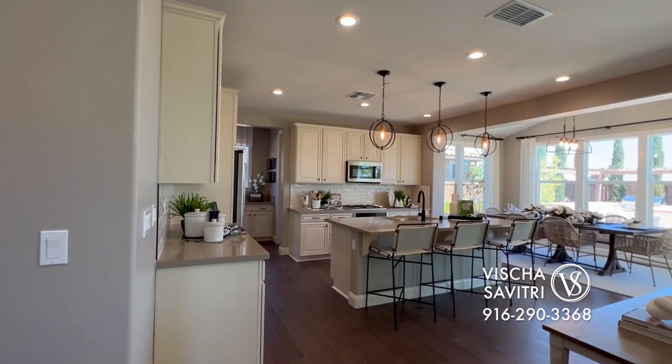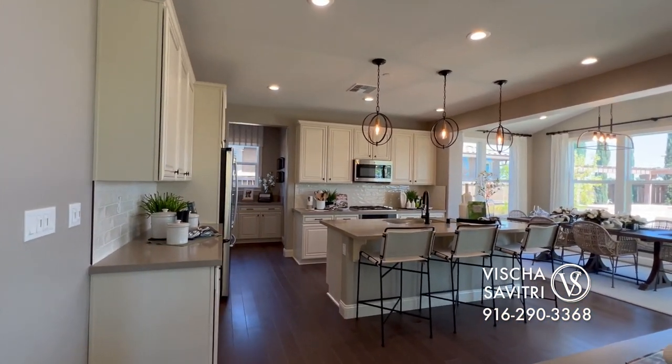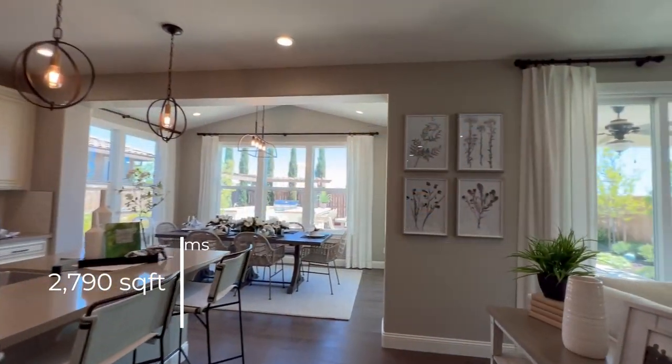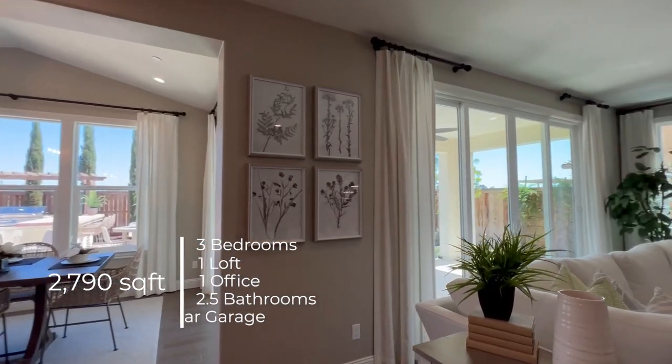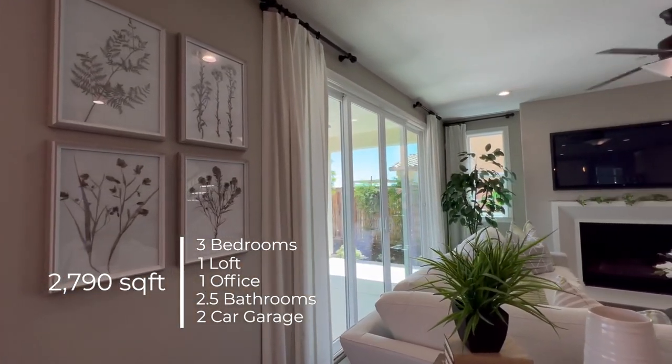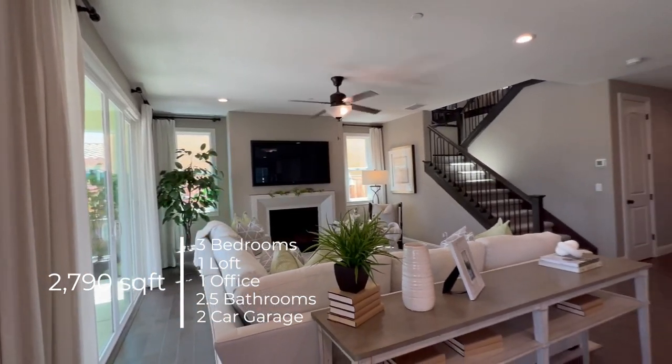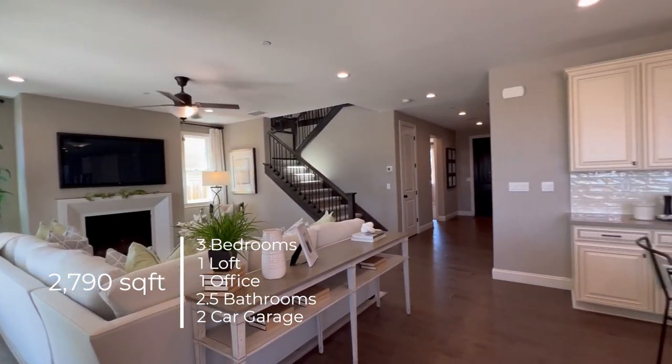Today I'm going to show you the Andrea plan. This is a two-story home with 2,790 square feet. It has 3 bedrooms, a loft upstairs, an office, 2.5 bath, and 2-car garage.